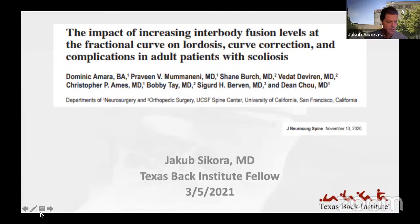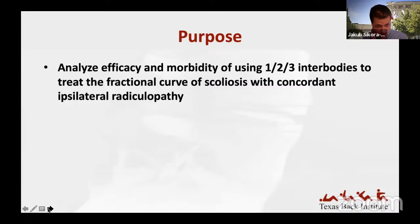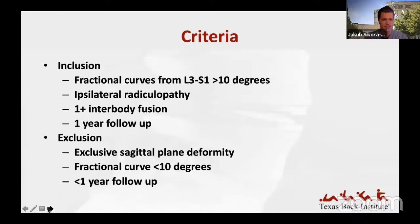My apologies. So the purpose of this paper was to analyze the efficacy and morbidity of using 1 versus 2 and 3 interbodies to treat the fractional curve of scoliosis with concordant ipsilateral radiculopathy. And we've talked about the definition of fractional curve, but it's basically the smaller curve above or below the major curve. The criteria that the group used in this study included patients that had fractional curves from L3 to S1, greater than 10 degrees, ipsilateral radiculopathy, plus interbody fusions with at least 1 year follow-up. The exclusion was less than 10 degree fractional curve, poor follow-up, and exclusive sagittal plane deformity.